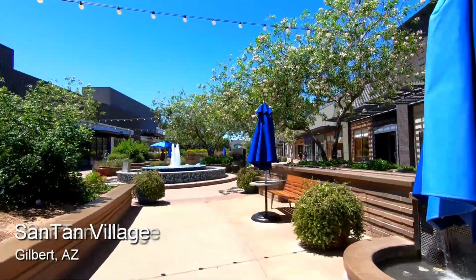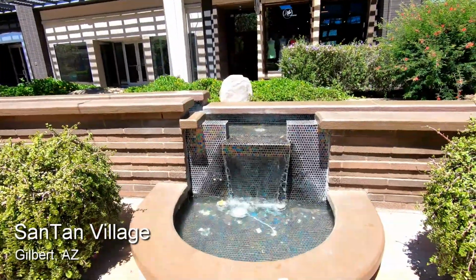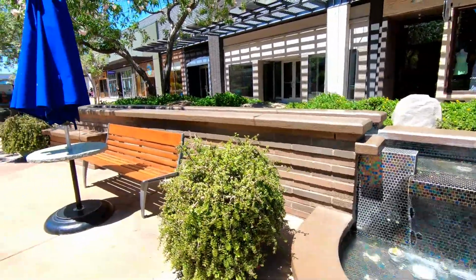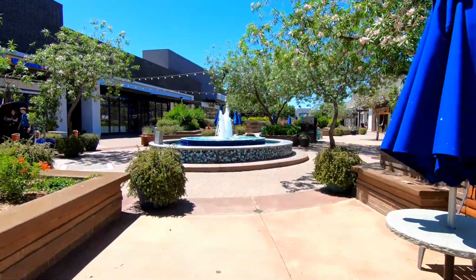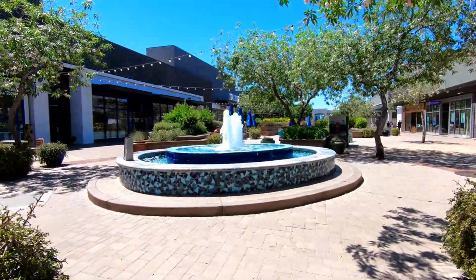Now this is another mall that's not necessarily dead, but it may be there soon. This is SanTan Village in Gilbert, Arizona. And in this part of the mall, it's an outdoor mall, but in this part in front of the theater, there's a lot of water features and a big fountain here in the middle. This is also near where the food court used to be.